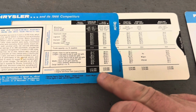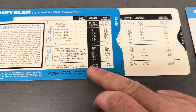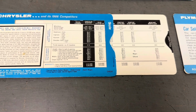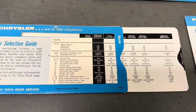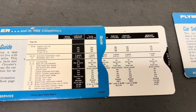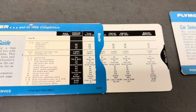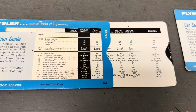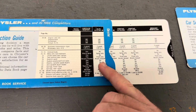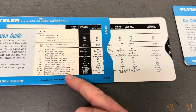It shows warranty here, and the engine and drivetrain is way better than Olds, but the basic wheelbase is just 112. It's actually a longer one on an Oldsmobile. This side is mostly dimensions, and on the other side it's more like engine displacement and a car selection guide. This is something they would bring out to show how much better they were. For example, on a Newport, it's a 3-speed versus a 2-speed on the GM, which is obviously much superior. Acrylic enamel paint versus lacquer, custom positioned front seats.